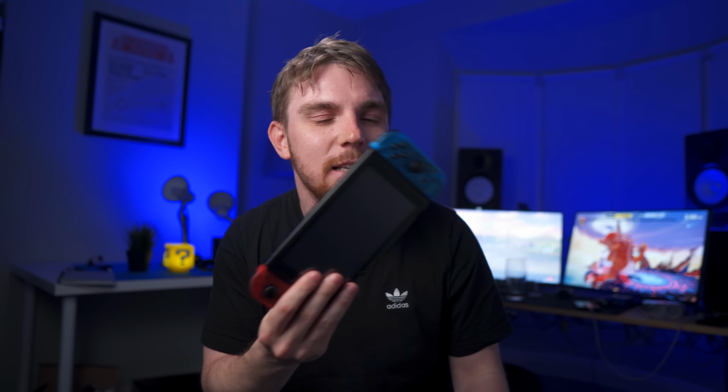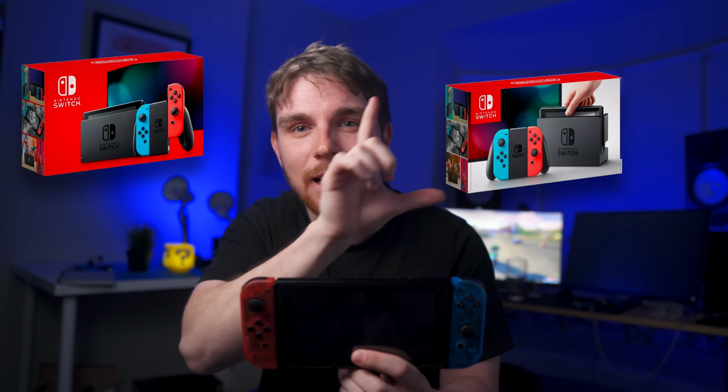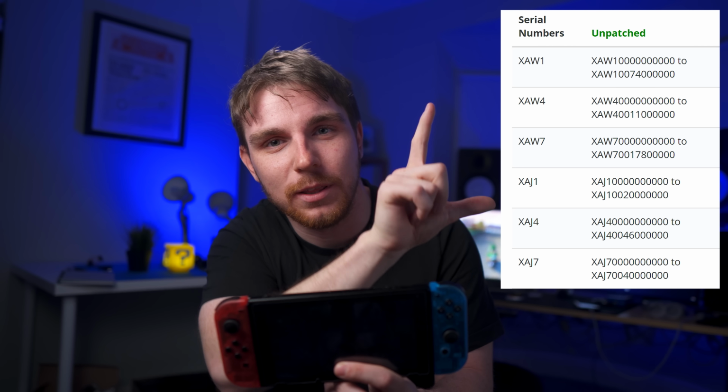This thing is in high demand and there's only so many of them. So I recommend buying a Nintendo Switch that comes in a box that looks like this and not in a box that looks like this. And also checking that the serial number of the Switch falls in this range. You see, you should not wait for a 4K Switch Pro because although it may be really powerful, it's not going to be able to do all the things I'm going to talk about in this video.